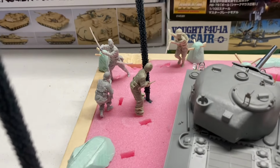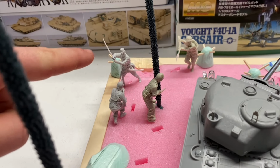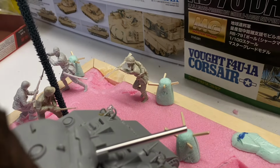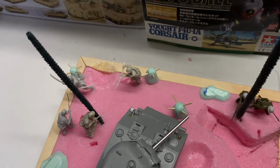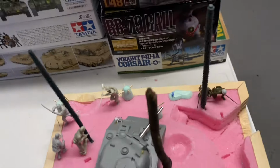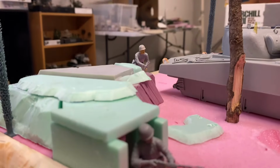You have this Marine right here using his bayonet to attack this Japanese officer with the sword. Got this Marine right here who is reloading his M1 Garand. Don't know if you can see that or not. He is trying to counter this Japanese charging with his bayonet. Blast crater in the back, and some anti-tank stops that the Japanese used on Tarawa, closer to the beachheads, so that's why I utilize those. You've got this Marine here who is in the process of being shot. Let's see how well you can see his face.